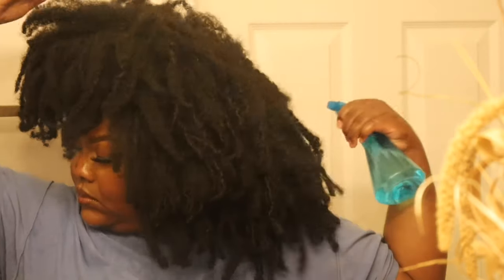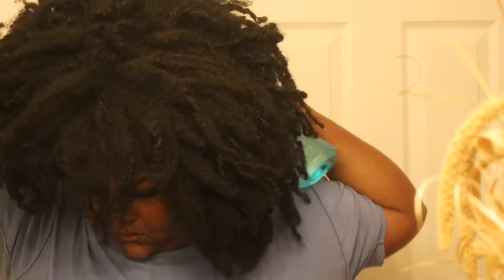So I like to start with the back. So I'm gonna go ahead and spray the back of my hair. I already feel my hair getting much softer. Okay, that is step number one. You want to soften your hair.